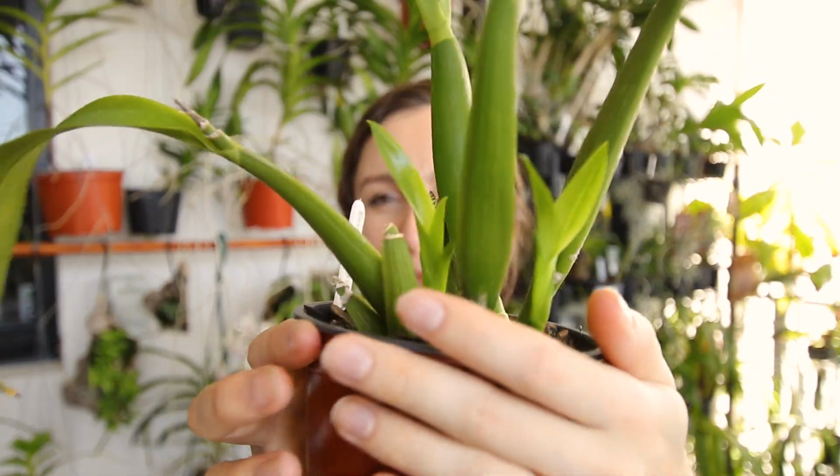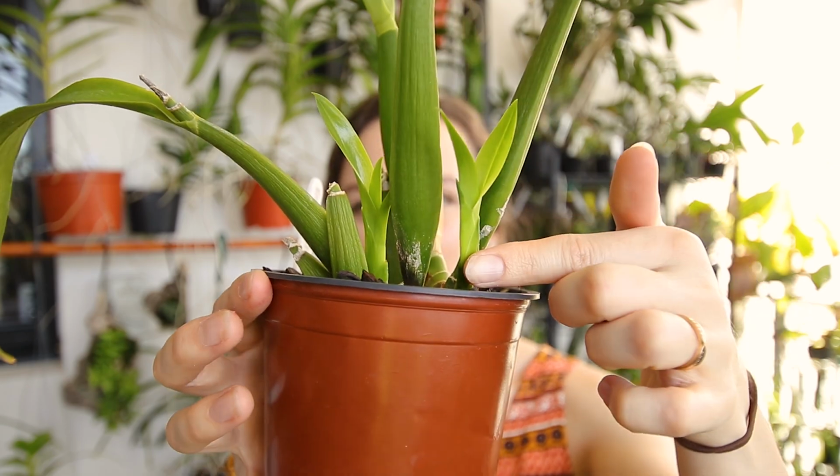It also does have a couple more new growths, so one here and one here. So hopefully when they mature, they might give me flower spikes as well. Should be probably towards the end of summer, so we'll see. I've only had this one for just under a year now, and this is the first time it's flowered for me under my own growing conditions.